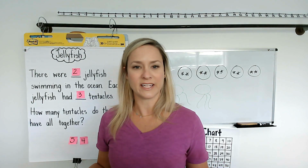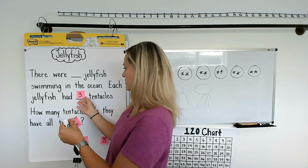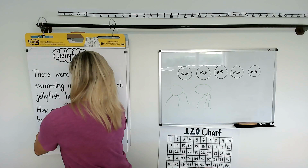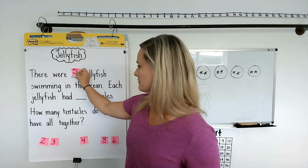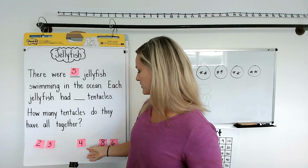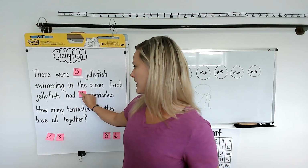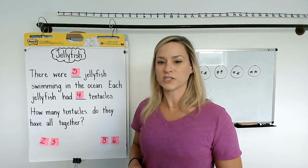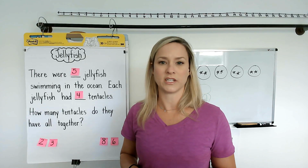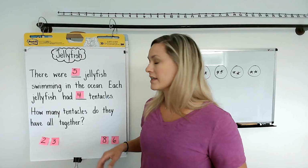Okay, there are different Post-it notes on this chart. So we have 5 and 4. So your child might want to choose a different set of numbers. They increase in difficulty. So maybe they'll choose 5 and 4, or maybe they'll even choose 8 and 6 if they feel like they want to, but they should have a really good strategy and feel confident in how they are solving before they move on to the next 2.